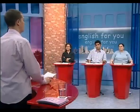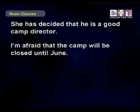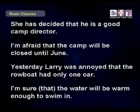The last thing that we will look at today are noun clauses that begin with that. Here are some examples for you. She has decided that he is a good camp director. I'm afraid that the camp will be closed until June. Yesterday, Larry was annoyed that the rowboat had only one oar. I'm sure that the water will be warm enough to swim in.